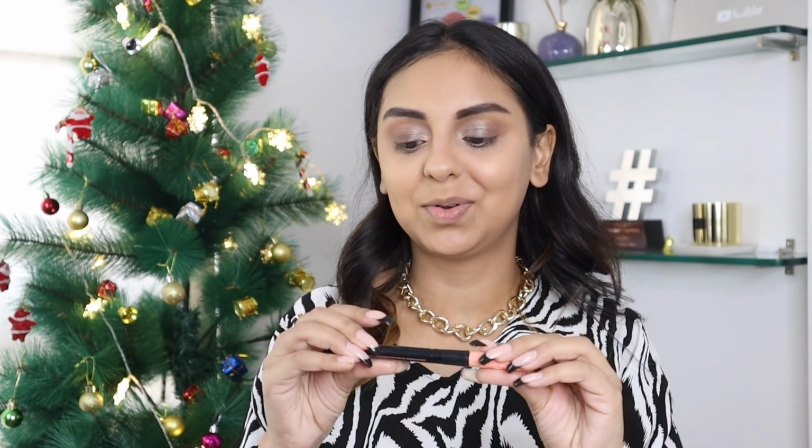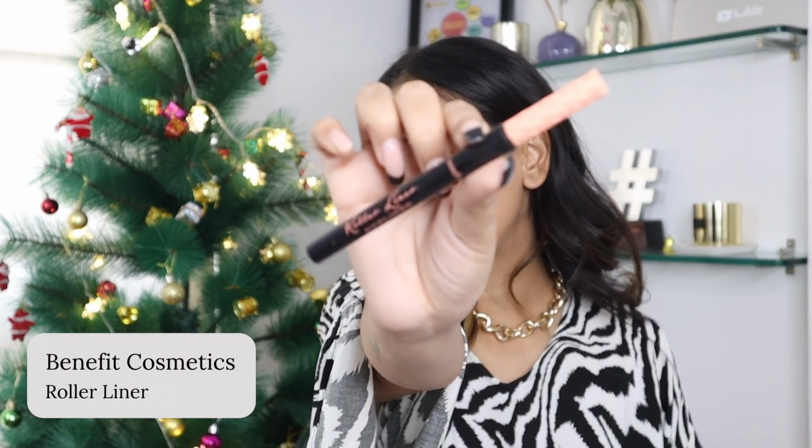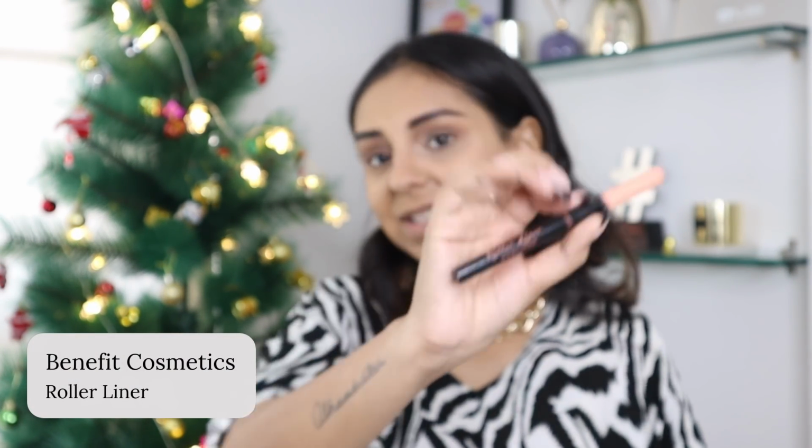So for the... there's a mess on my table right now. So for the liner, I'm going to go ahead and use the Roller Lash. Again, something that I use quite a bit. I think this one is literally on the tail end of the ink in it at the moment. Ink in it means, like, color in it, pigment in it.